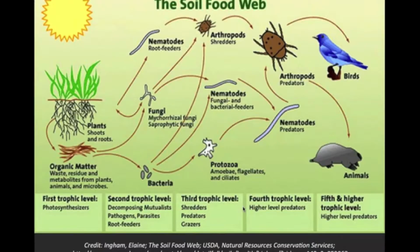Then you'll find nematodes, which are multi-celled worms, and then the larger worms, arthropods, which are insects, larvae, and mites also, and then larger species. So anyway, they all interact one with the other, and it's a critical part of a healthy functioning soil, which can support the plant life.